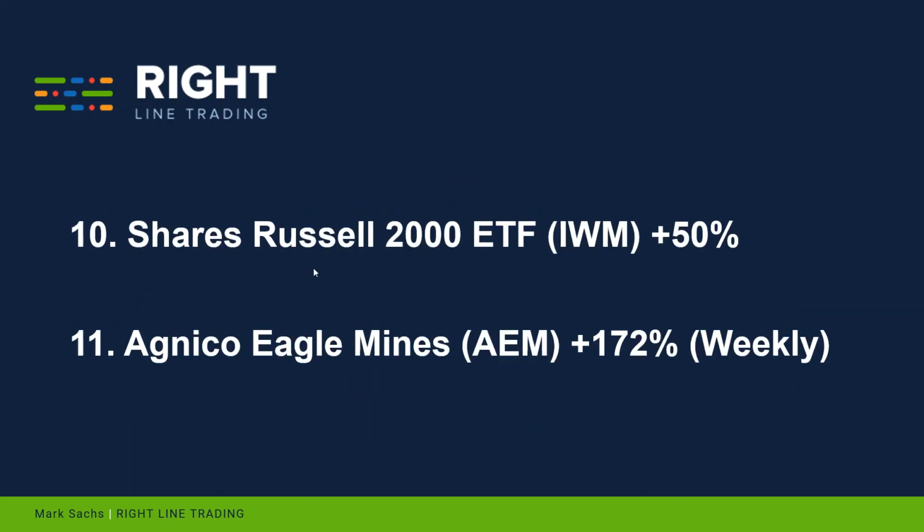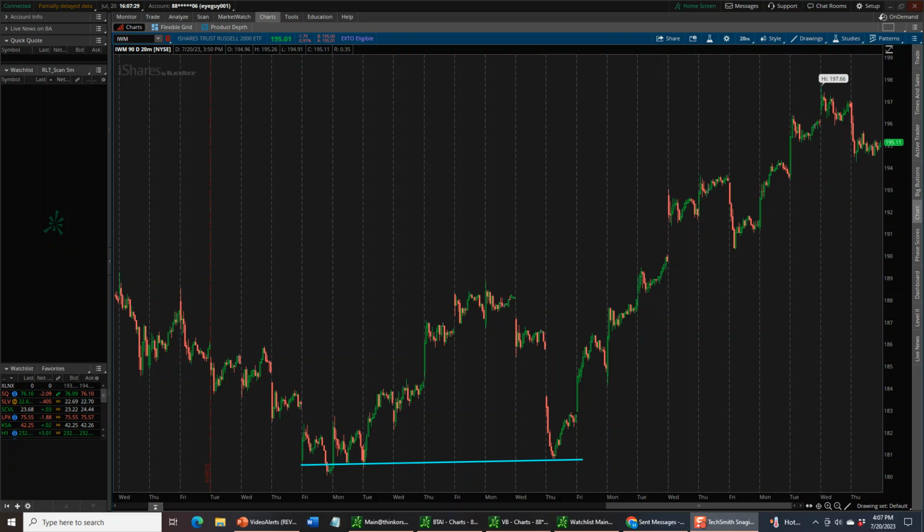Now, our next trade was on the iShares Russell 2000 ETF. I believe that mid-cap stocks were going to lead the indices higher. And I believe that taking a position in the Russell mid-cap was tremendously advantageous. Here's a chart on IWM, the iShares mid-cap Russell 2000. We took a bottoming pattern, multiple hits here, and boom, we launched right up.